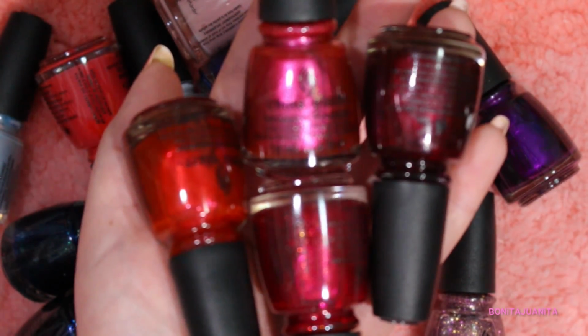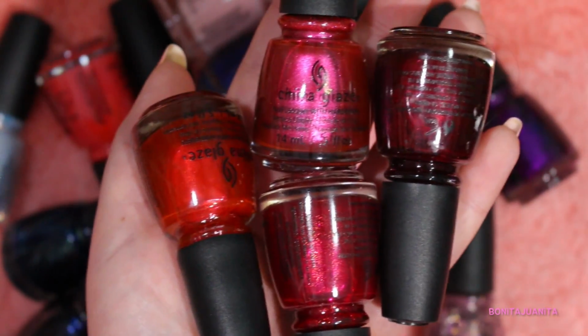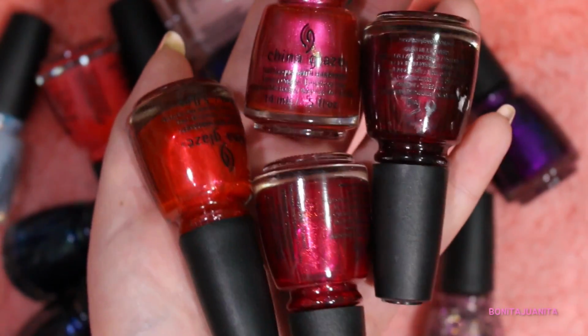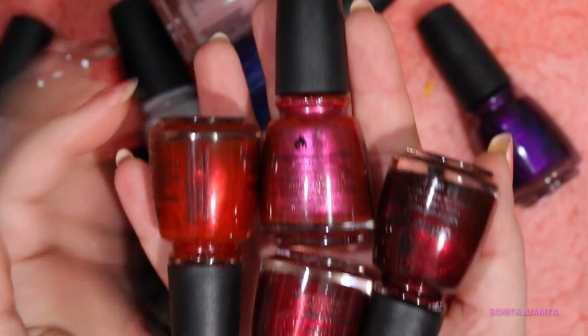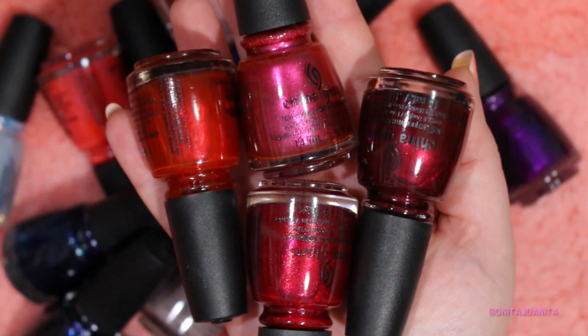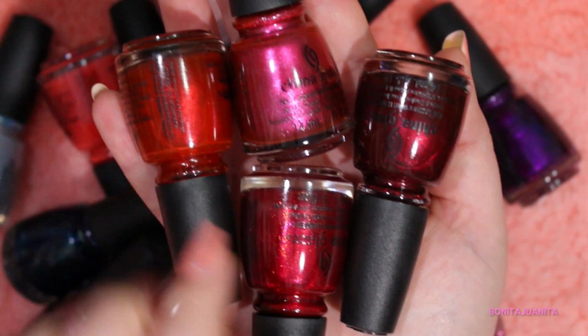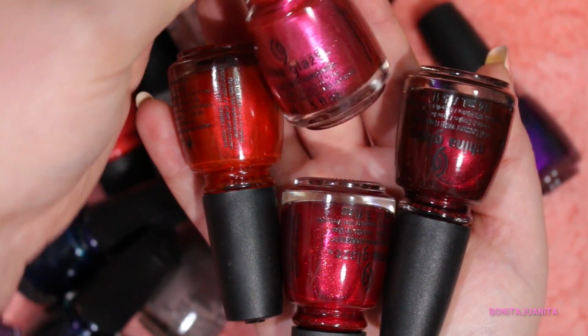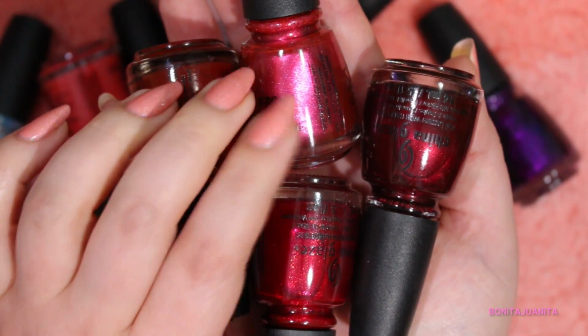They do look very, very similar. This one, the one that's in question, is The More the Barrier. It's a little bit more purpley. I think I might keep it. It's not necessarily like a bright, vibrant red, which is what I usually lean towards when it comes to Christmas manicures, but this one looks so nice all on its own. I might hold on to that one.